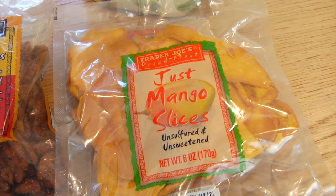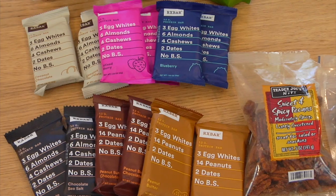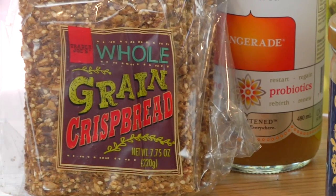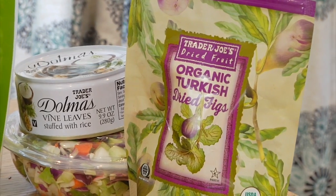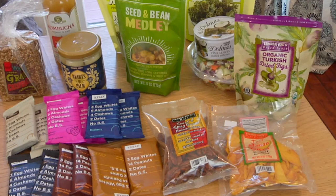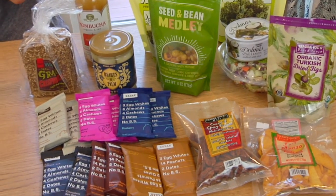So I wanted to share some of my current favorite snacks from Trader Joe's because I find this time of year, people tend to really be looking for convenient snacks and things that make life a little easier as our schedules tend to get a little bit busier. So I've got 10 of my favorites here today and we're gonna jump right in.